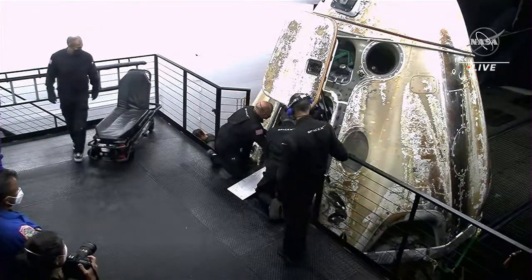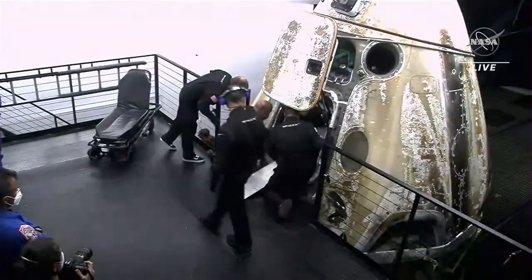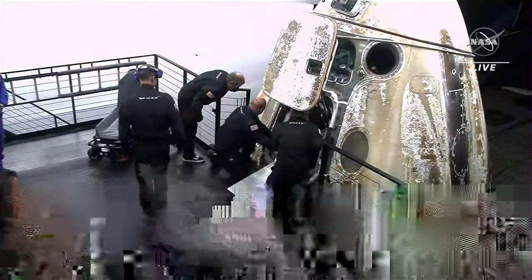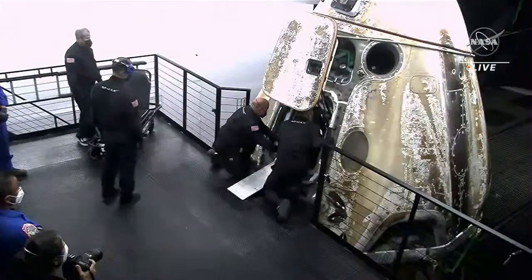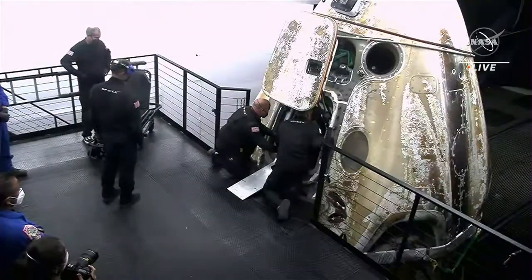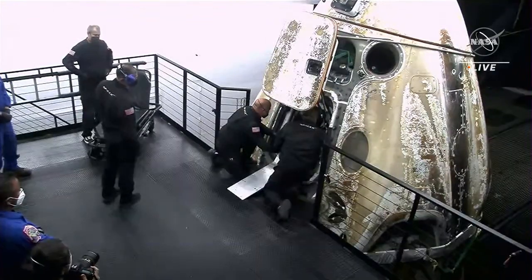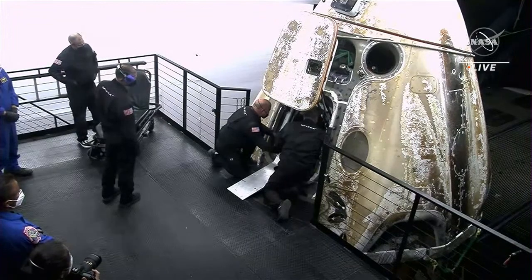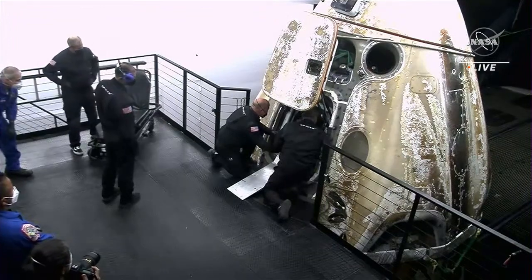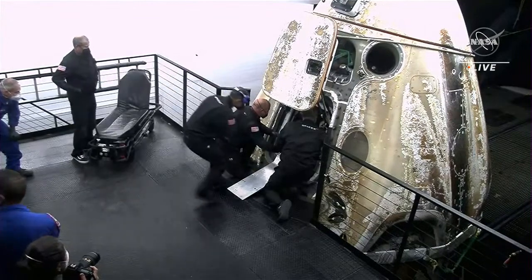Still standing by for the egress of the four astronauts of Crew-2. Outside of Crew Dragon Endeavour, you can see stationed over to the left there is a stretcher, part of the nominal procedure. Once they are egressed from the vehicle, they'll be put into the stretcher and taken over to medical facilities. This is a standard precaution that's been exercised for each of the crew recovery missions so far.